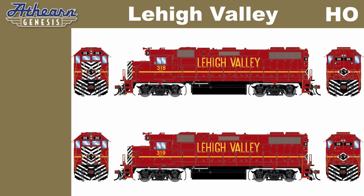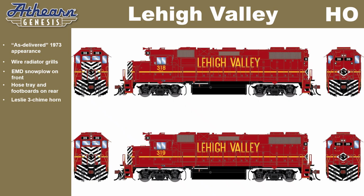These units were strong performers, either handling long strings of mixed freight or leading Lehigh Valley's famous Apollo or Mercury trains. These models will feature an as-delivered 1973 appearance, wire radiator grills, EMD snowplow on front, hose tray and footboards on rear, Leslie 3-chime horn, 3,200-gallon fuel tank, and straight coupler cut levers.